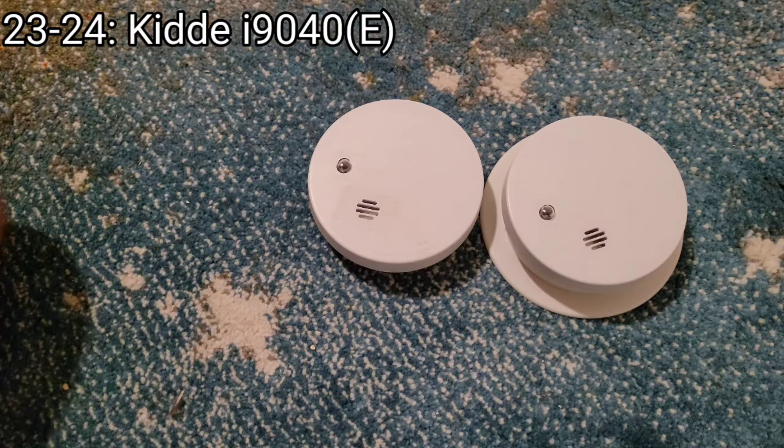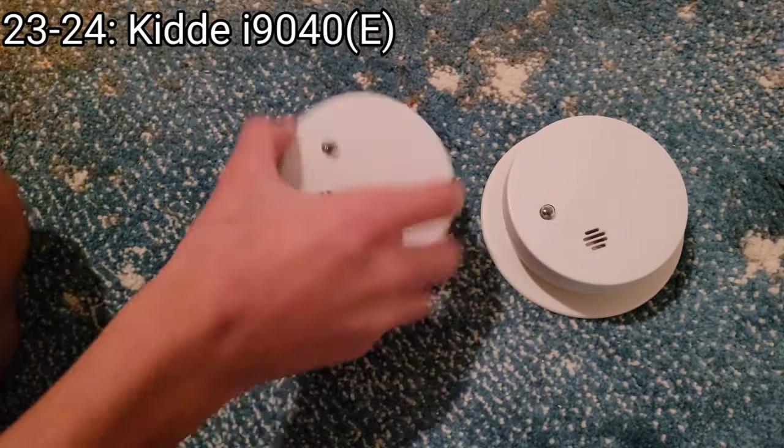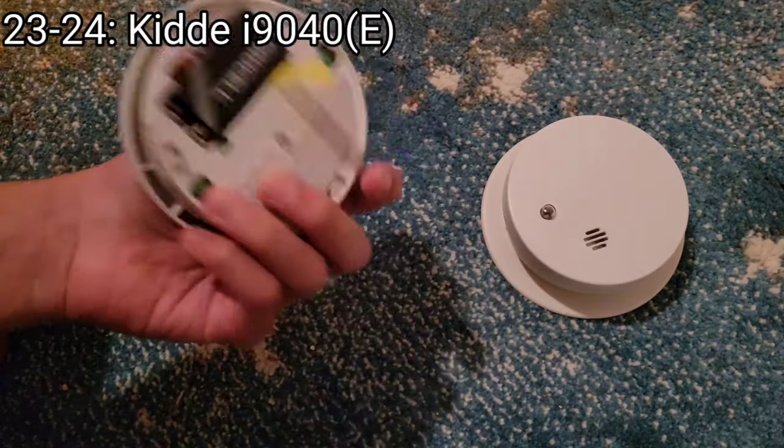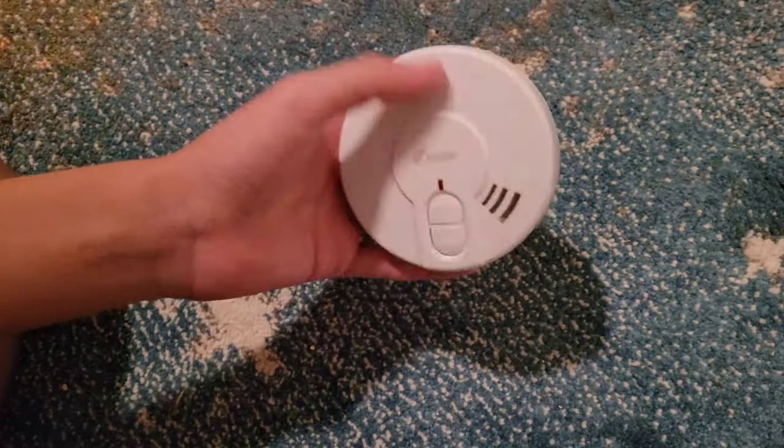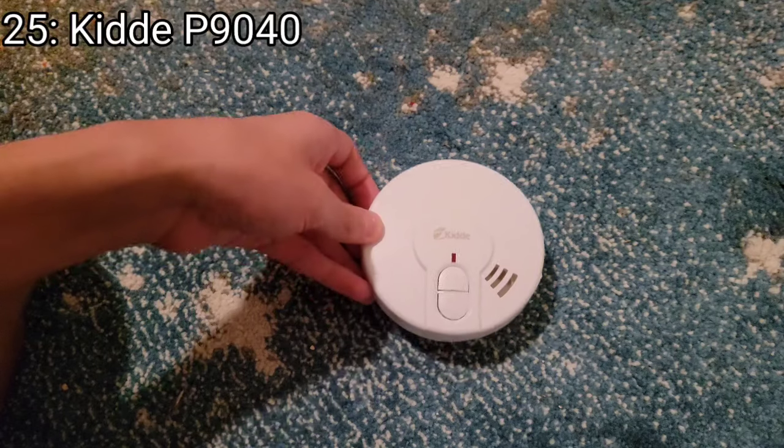It's back to regular code 3. It used to go very fast. Oh, yeah. I9040, cheap ionization smoke alarm. Don't recommend them.